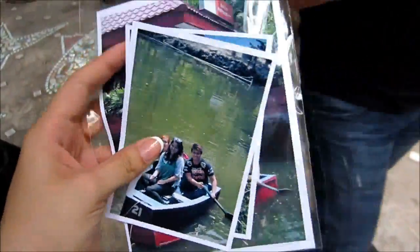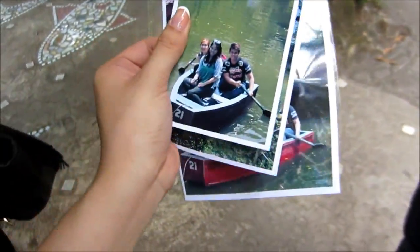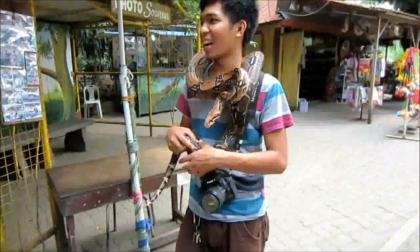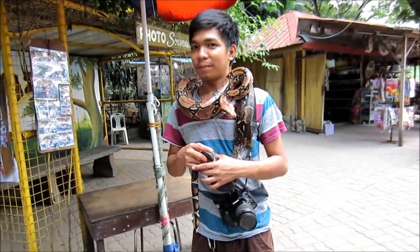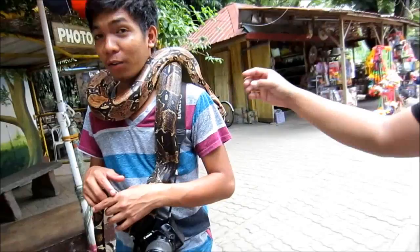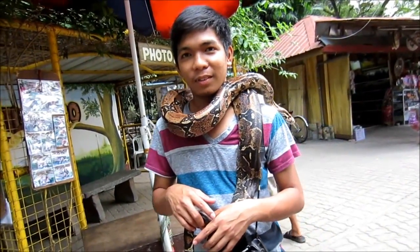We now have our pictures. So itong malaking to, 85. Tapos meron kaming dalawang free. Ang cute. So meron kaming souvenir. We have a snake right here. You can take your picture with it. So, magkano? 100 pesos. Pwedeng sabay-sabay kami tatlo? Game B? Kami tatlo?